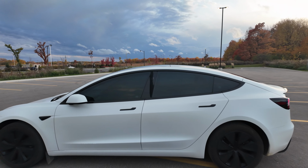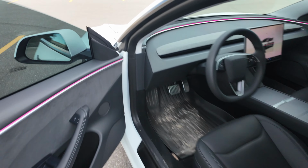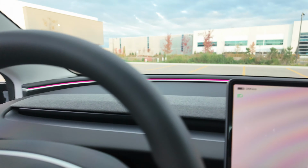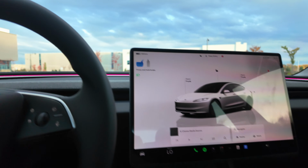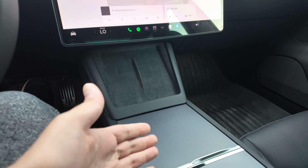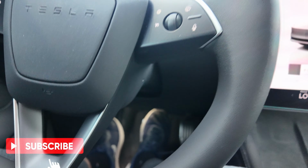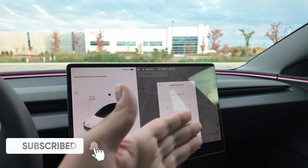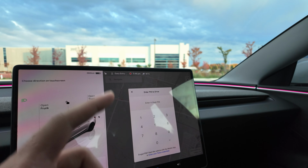If you want to drive the vehicle, again, come up to the door, open it up, and hop right in. Typically you would put your foot on the brake and shift your gear from here, or from here, depending on the vehicle you have. On this, all you do is put your foot on the brake, and if you have a PIN code installed or activated, it's going to ask you, so let me put that in and show you.